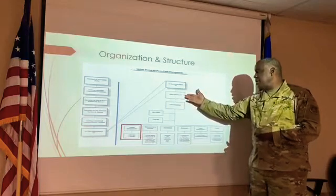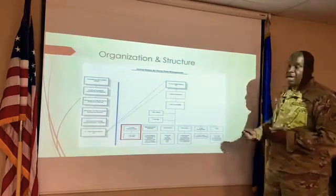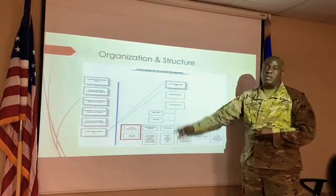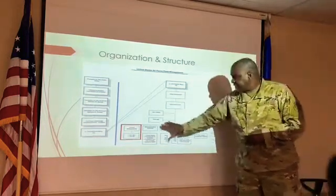Under him, this will be through bases throughout the United States or foreign. You'll have a wing commander who manages a whole wing. And then here you have the LRS commander. LRS standing for the Logistics Readiness Squadron. And that's his CC staff.